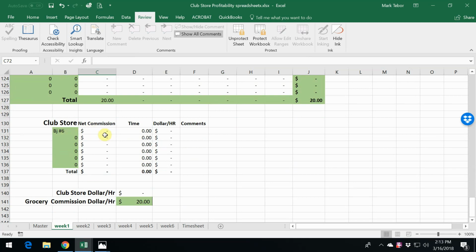So let's say that I took a look at my settlement statement and I saw that my BJ's number 6 brought in $186 even. And because I stop into my BJ's weekly to make sure that everything is there and there are no issues, it only takes me about 15 minutes. So for the time, 15 minutes would equate to 0.25. So we just came up with a dollar figure of $744 an hour.